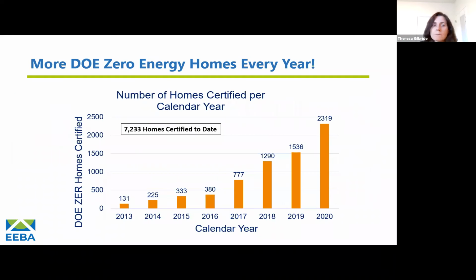Sure. When you look at this chart, you can see the uptick in the program and how it's grown over the last 7 years. And the great part about the builders that you're going to meet today and the projects you'll see, these builders are, as my former coworker and mentor Sam Raskin always said, the train is leaving the station. So these builders have gotten on the train before it's left the station, and they have grown with the program and learned, and we've all learned from each other. And now we're up to over 7,000 homes certified to date, and that number is going to continue to grow.